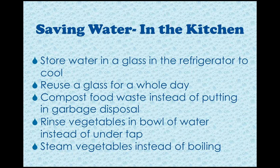Another thing you can do, rinse vegetables in a bowl of water instead of running it under the tap. As you're running them under the tap, that uses up a lot of water. If you just fill up a bowl with water and stick the vegetables in it, and then dump that water out, or actually use that water to water household plants or something like that, it's fine for that. Then your vegetables will be clean and you're not using as much water.